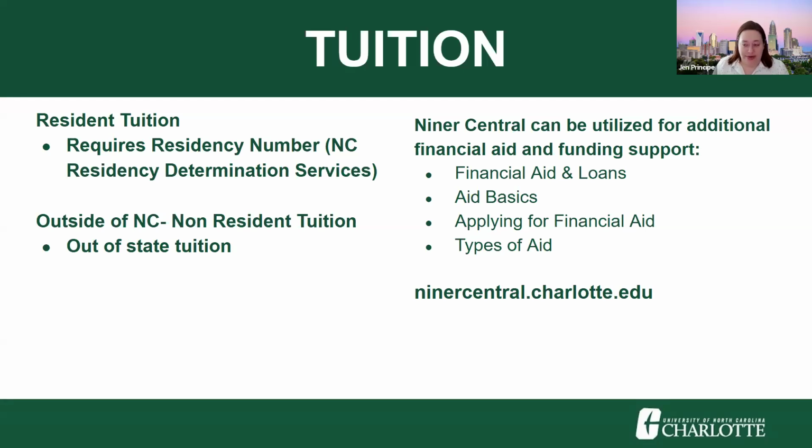If you are not in the state of North Carolina, that's no problem. As an online program, you are welcome to take this outside of the state, but the outside of North Carolina non-resident tuition, which is our long and fancy way of saying out-of-state tuition, will be a different cost than your in-state North Carolina residency tuition.